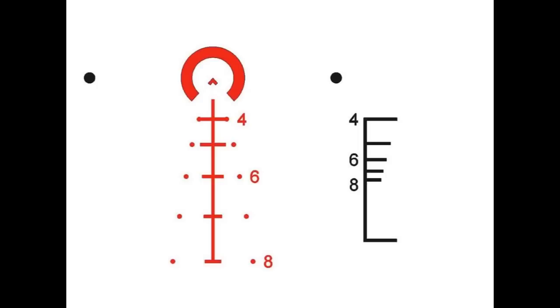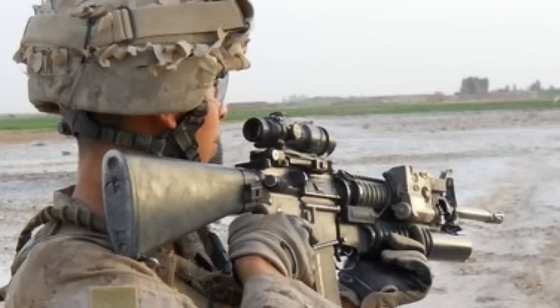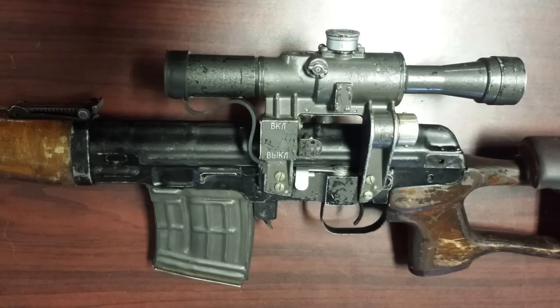So what makes the ACSS reticle so great? Well, for starters, it takes some of the best features from the most combat-proven optics, such as the RCO used by the United States Marine Corps and the PSO-1 used on the SVD Dragunov, and incorporates them into one reticle. In addition to that, it also has several other features that help enable quick acquisition of a target and take some of the math and guesswork out of engaging targets at distance. It's just a phenomenal reticle.